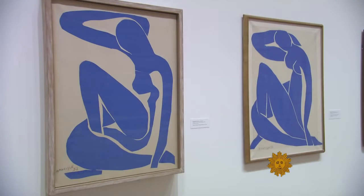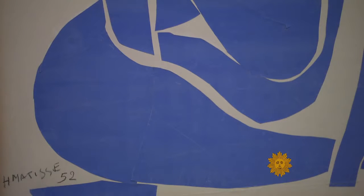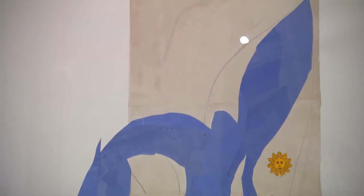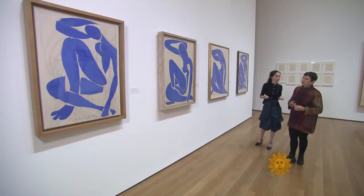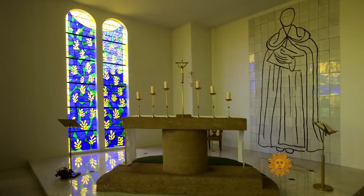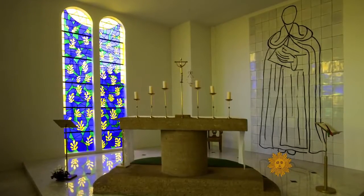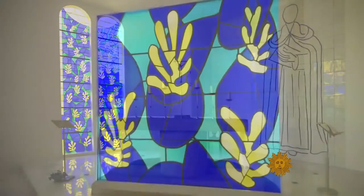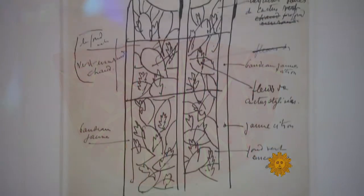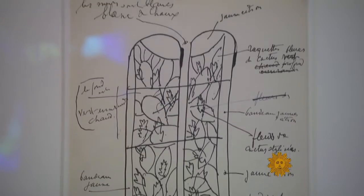In the blue nudes, it's possible to see that his cutouts were anything but simple or childlike. They were carefully reworked and rethought. So he calls the cutouts drawing with scissors, or he describes carving into color that's like sculpture. Matisse considered this chapel in the south of France his masterpiece. From the stained glass windows to the priest's vestments, the designs were based on cutouts.